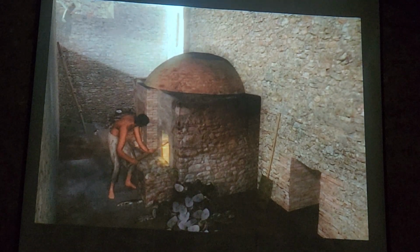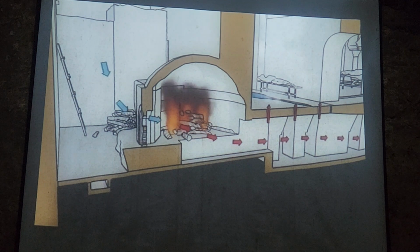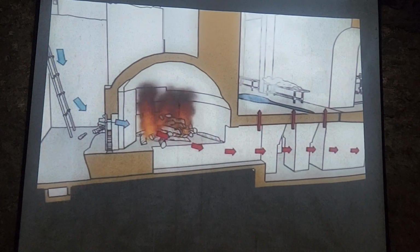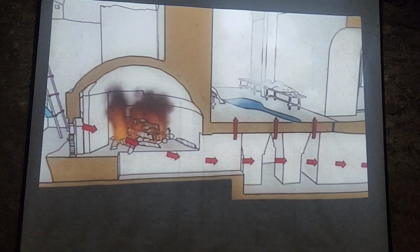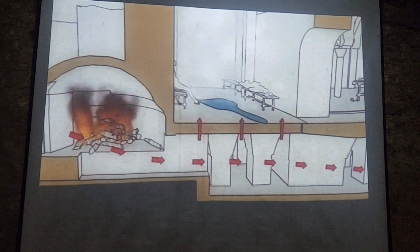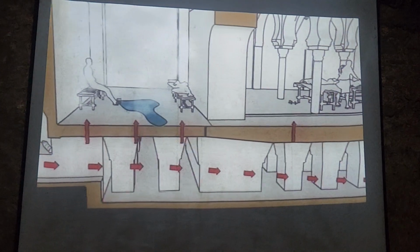Through some openings, cold air penetrated into the interior of the oven, where it was immediately heated and circulated via a hypocaust under the first two rooms of the baths. In the first room, the water thrown on the floor evaporated because of the heat, creating a dense, humid atmosphere.